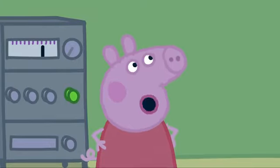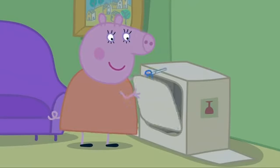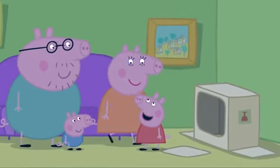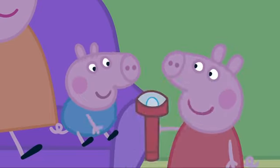What is Peppa doing? Mummy, will you cut a hole in this box for me? What for? You'll see. Mummy Pig is cutting a hole in the cardboard box. There you are, Peppa. Thank you. Now you all have to sit down there. And George, you have to point this torch at me.